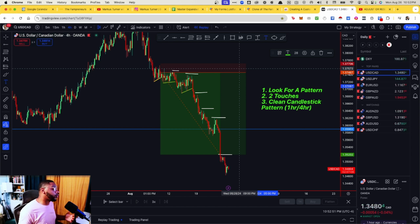I love the 4 hour. This is just me. I have a way better confirmation on the 4 hour. I feel way more confident on the 4 hour. Now mind you, I'm a bit more of an aggressive trader. So for me, I take clean candlestick patterns at the peak of the height. I don't wait for another flag to form inside of a flag for me to take a trade. I don't wait for any of those extra things that most people do. I'm a bit more aggressive and I'm more probable, right?